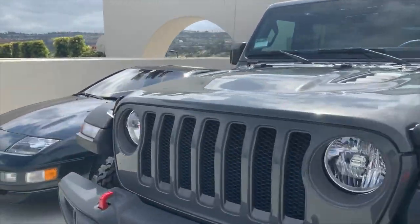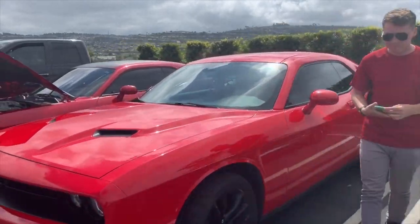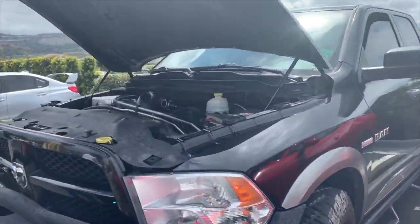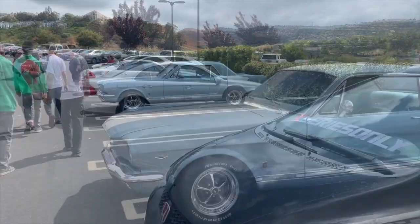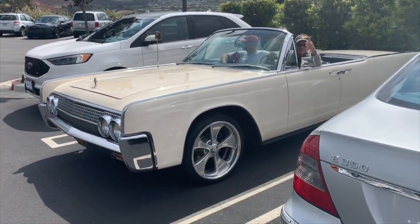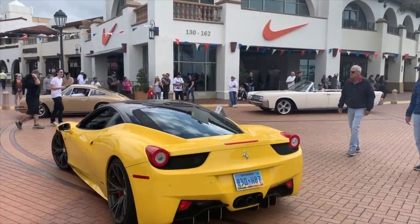Jeep. Nissan. M5. A couple of Challengers side by side. A Ram sitting there, and then Subaru, Honda, Mustang, Mercedes, and then finally beautiful looking Continental leaving us here. What a great looking car. Man, so many cars this week. We're in the overflow lot now.